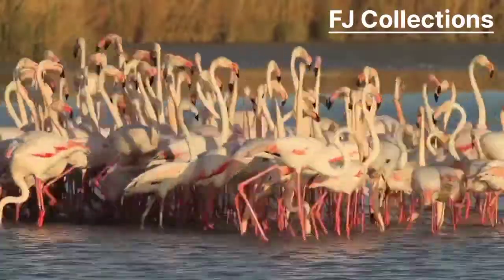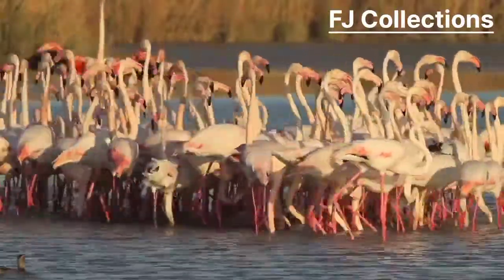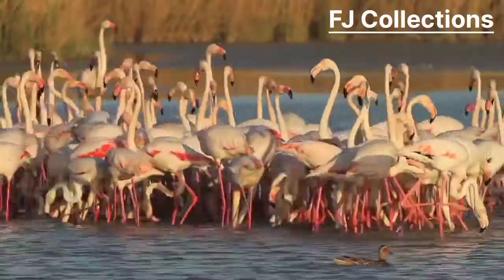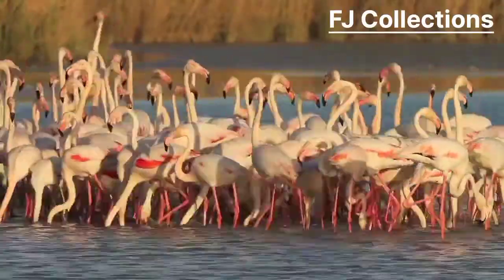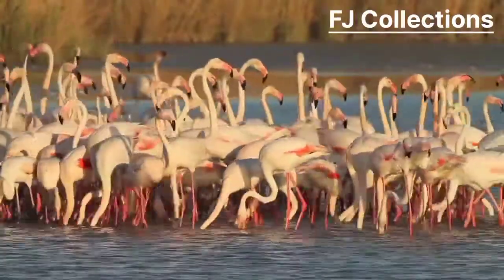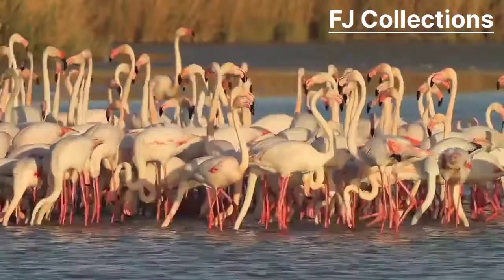Flamingos are large birds that are identifiable by their long necks, stick-like legs and pink or reddish feathers. Flamingos embody the saying "you are what you eat." The pink and reddish colors of a flamingo's feathers come from eating pigments found in algae and invertebrates.